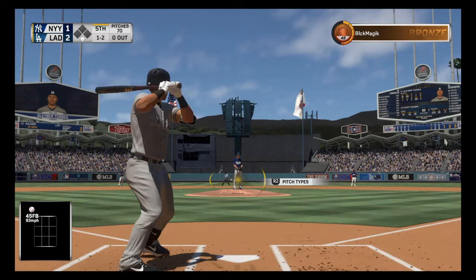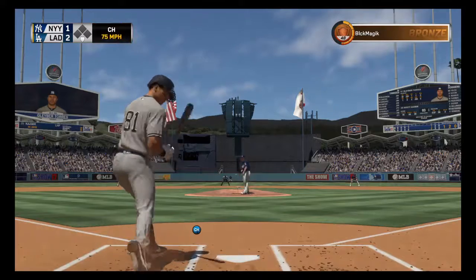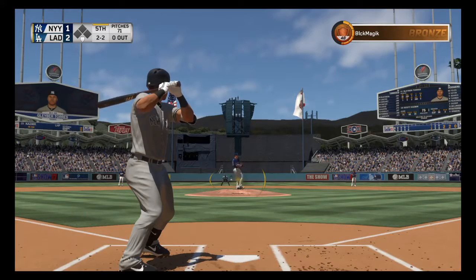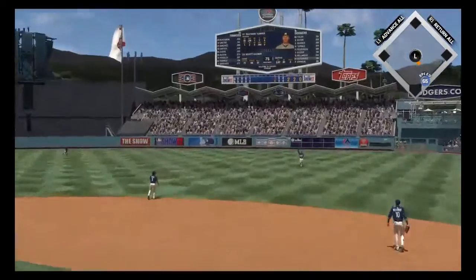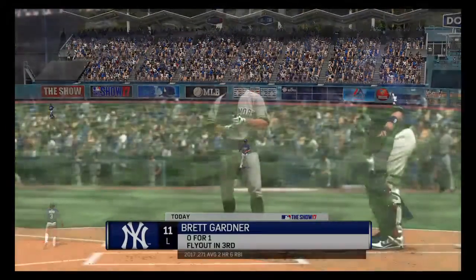Well, what do you do when guys keep fouling pitches off like this? I guess you could back him off the plate by throwing one inside. Checks his swing here, but he does so in time. Here's the pitch. Line to the right side. But he will come on strong out there in right and pull this one down for the first out.